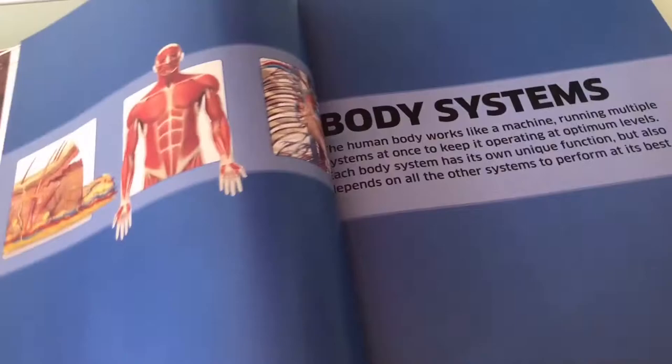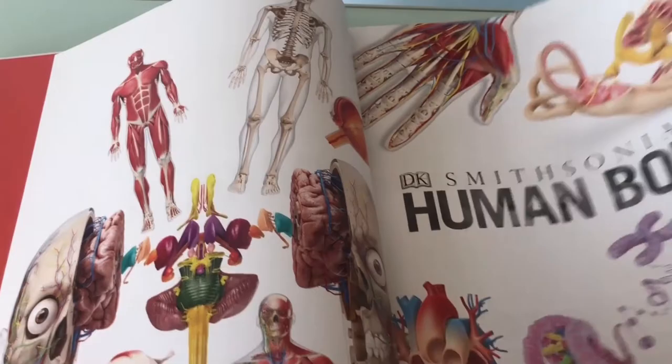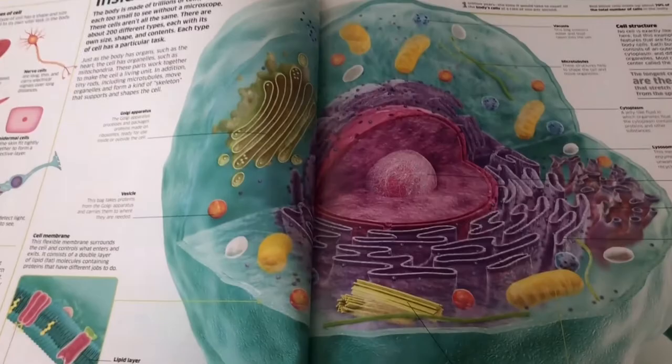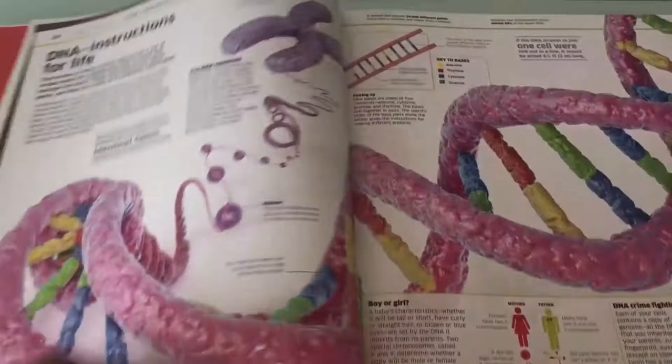Human body is interesting. You're going to have some overlap from the other one, but this definitely goes into our systems. It breaks it down: head and neck, chest and back, arms and hands, body science, legs, abdominal cavities. It just breaks it down. Here's a cell. Another beautiful picture, right? It starts from the very basics. Stem, right? Goes into DNA. Look at the detail.